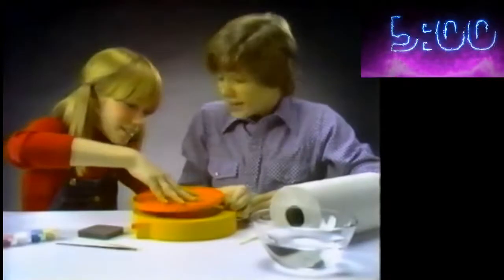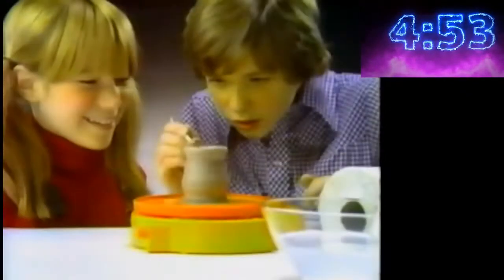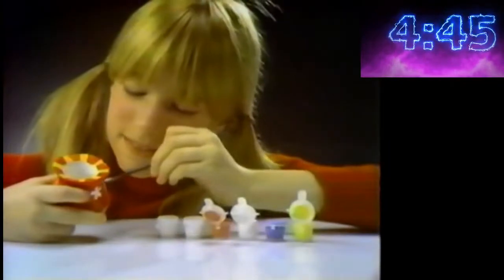You start the wheel, I'll shape the clay. They made it. They made it with Pottery Craft. With the Pottery Craft Potter's Wheel, batteries not included, you can spin pots, mugs, and dishes. Next day, when they're dry, you can decorate them the way you like.